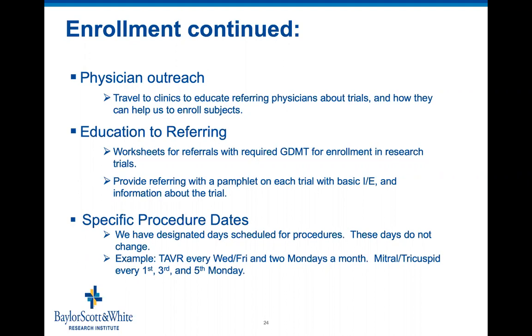Specific procedure dates. Before our patients leave their clinic visit, they are provided a day that their procedure will take place. That gives us a timeline to set for submissions for screening. These days generally do not change. So we have, for example, TAVR is every Wednesday and Friday and two Mondays a month. The mitral and tricuspid procedures are every first, third, and fifth Monday.